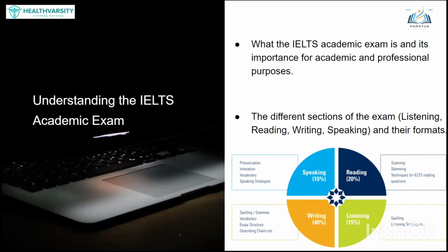With the writing, the candidates will be given graphs, tables, charts and diagrams that they're going to have to describe and summarize. There are two tasks, task one and task two. Task one has the graphs, and task two is a written essay that you have to complete. And the objective here is to assess the candidate's ability to organize and present information logically, express ideas clearly, use a range of vocabulary and grammar, and maintain coherence in the written part of the exam.